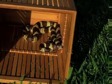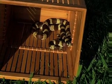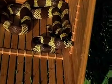I placed the snake in an airy, cool, dark cage for the night, gave it some water so that it could calm down and rest. The next day I released it back into its home environment.